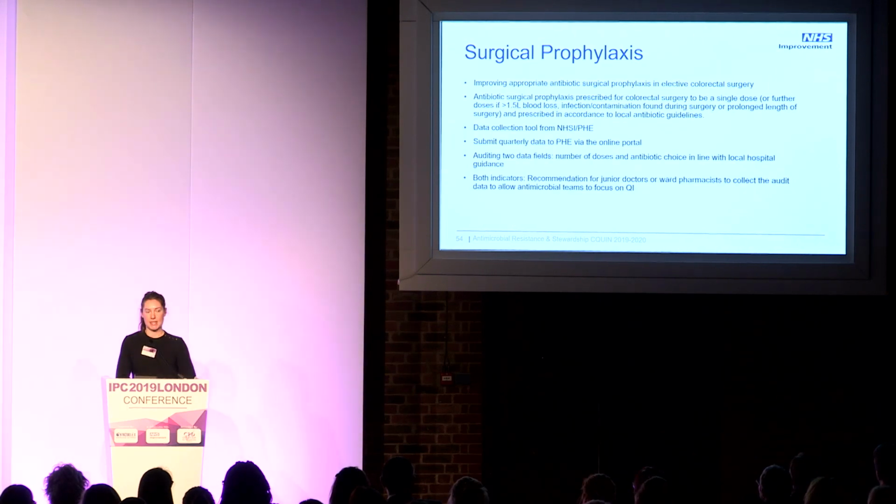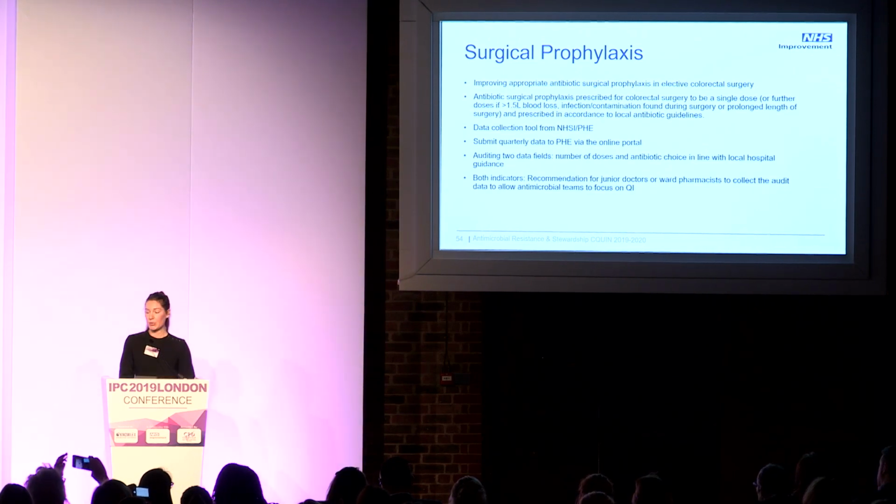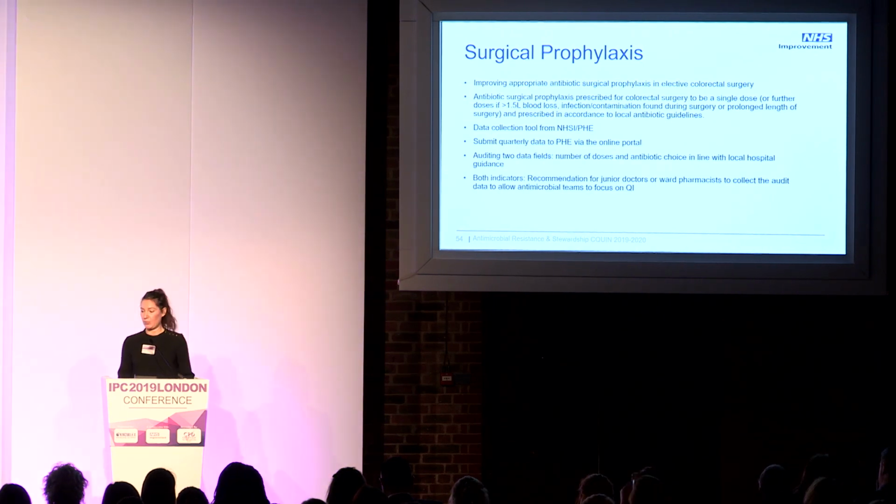So the next indicator is likely to be improving antibiotic surgical prophylaxis for elective colorectal surgery. So very similar to what Scotland did. We'd be looking at antibiotic surgical prophylaxis prescribed for elective colorectal surgery to be single dose, and there are exemptions there. So if there's a large volume of blood loss, or if infection or contamination is found during surgery, or the length of surgery is prolonged, then obviously further doses of antibiotic can be given.